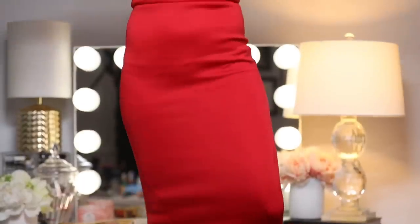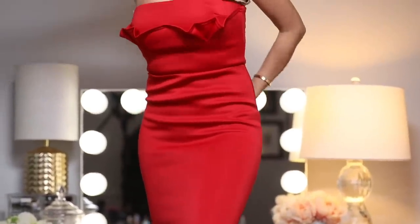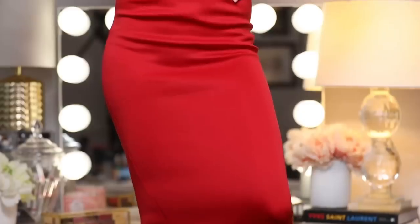This is so cute. Hold on, I'm gonna stand up on here because I want them to see how it comes down low, but it's kind of tight. It's a really cute dress. I'm into this dress. She real cute. Oh, there's white for this.